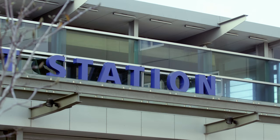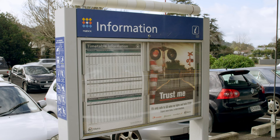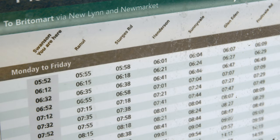What is a railway station? Well, a railway station is a place that you go to catch the train. Well, that's what Moe wants to do. Almost come to the right place. Oh, definitely. How do we know when the train's going to be here? Well, we have to check the timetable. That tells us what time it's coming and where it's going to.